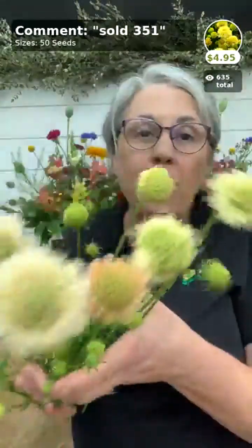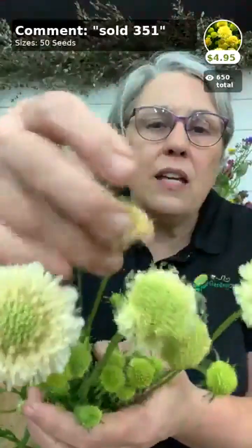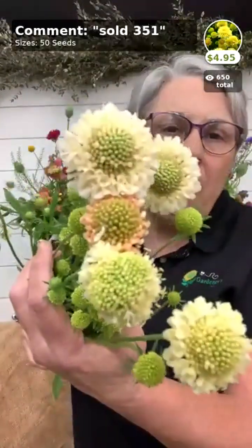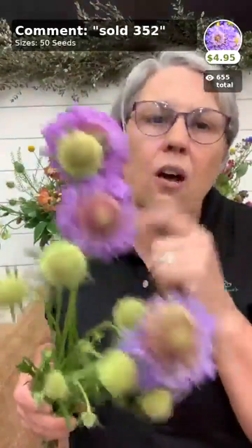Are y'all ready for buttercream? Pincushion flower. This is the stage I like to cut it in. This is perfect. I mean, this is Fata Morgana. My gosh. They're this tall in the garden, fall planted. And look at this. I mean, who doesn't need more blue? I mean, we could just sell, sell, sell, sell. Not to mention, hold that one aside. I want the blue one back in a minute.